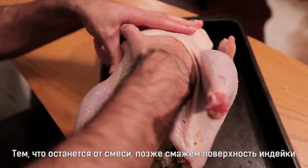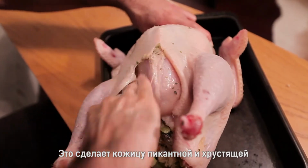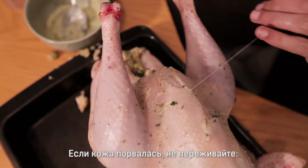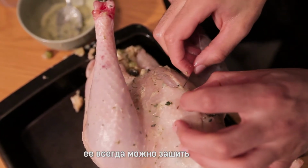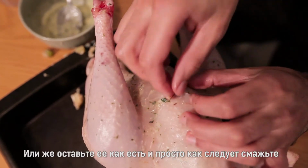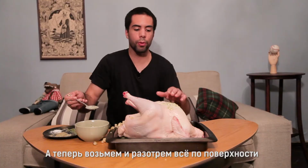So we're going to use the leftover of this rub on top of the skin later. This helps to produce a very savory and also crispy skin. If you accidentally break the skin and the skin splits, don't worry about it too much. You can always tie it back together with twine if you'd like, do your own surgery, or to be honest, leave it open and just make sure to baste it a little bit more. And you can take this and just rub the rest on the surface here.